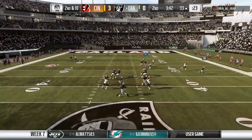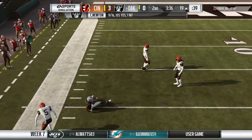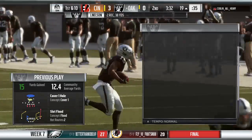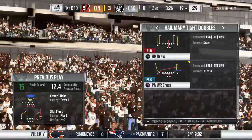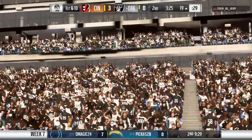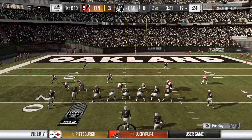On 2nd and 10, Newton. In the middle of the field, he's got Nelson. And inside the 20 before he's brought down. They've got another first down. The Raider passing game clicking on all cylinders right now. Well, if you do read man coverage, Brandon, the drag route's a pretty good one to run against it because you're running away from people on it. The Raiders into the red zone for the first time. 1st and 10 at the 19.